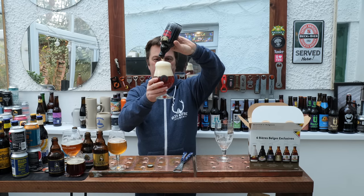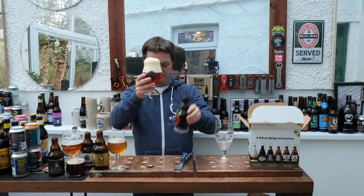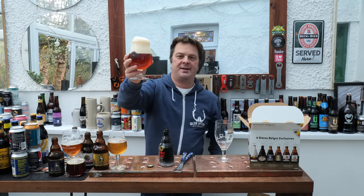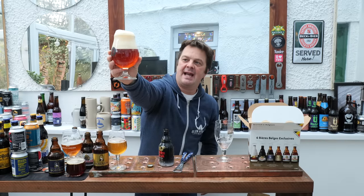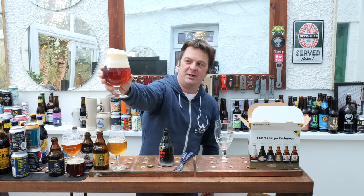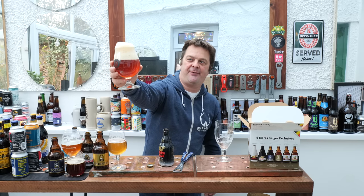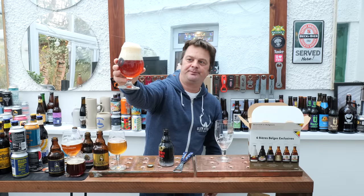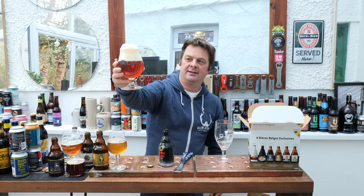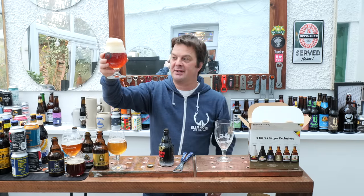Look at that for a beer, though. You know, when you think of Belgian beer bars with the great big heads on their beer, that's exactly what you think of when you think Belgian beer. Big foamy head. Good levels of carbonation.